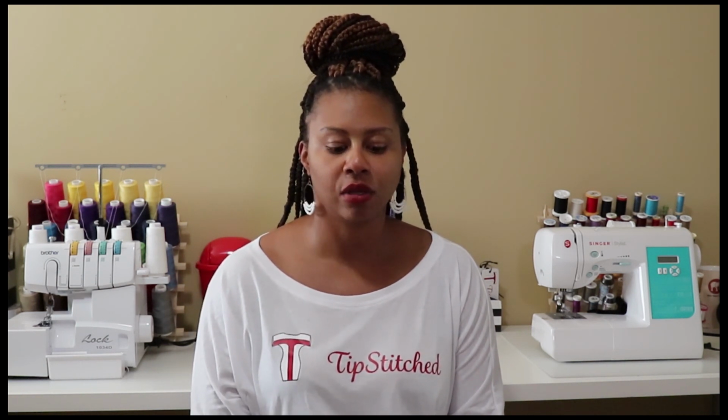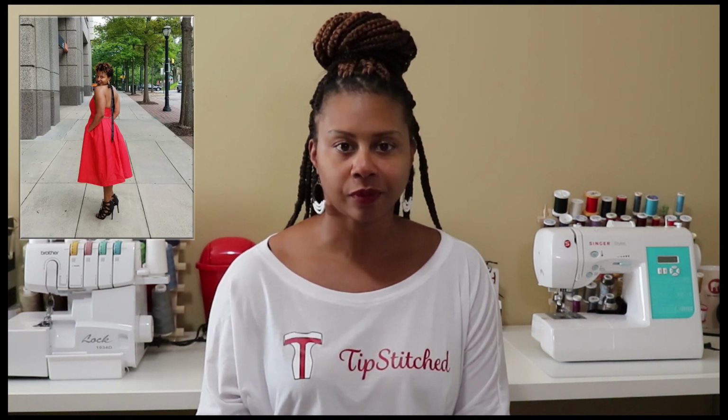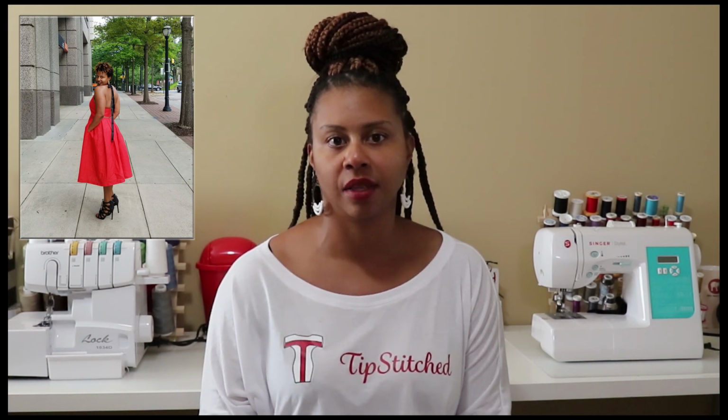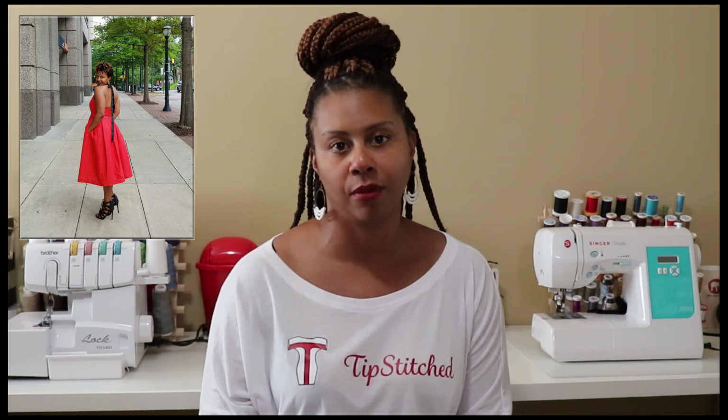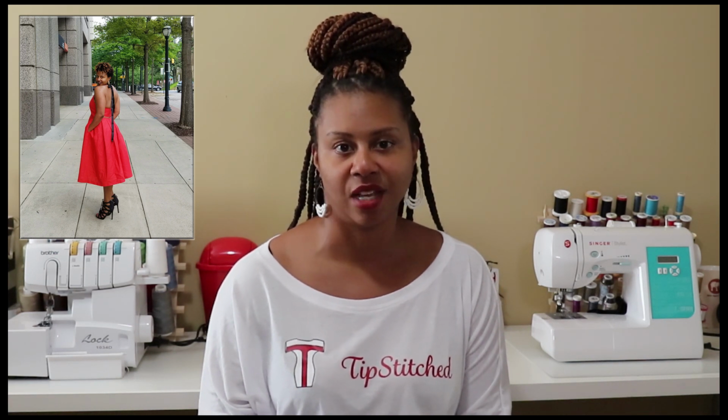It has pleats and interfacing and hidden pockets, and it's fully lined. It has an invisible zipper. It has the halter back. It has an exposed zipper. There's just so many cute little elements that go into this dress. If I can figure out how to put a little pop-up right here, I will, but don't hold me to that. So I really do love this dress, and this is one of my favorite makes of this summer. It is definitely my favorite make of this past summer.